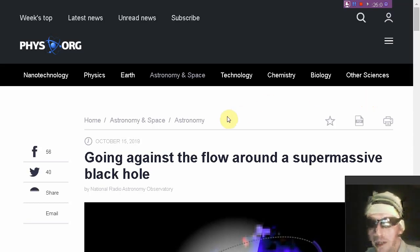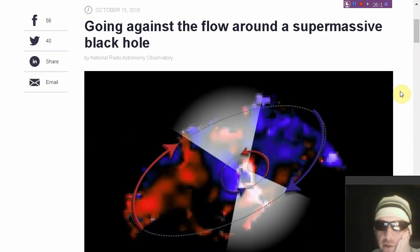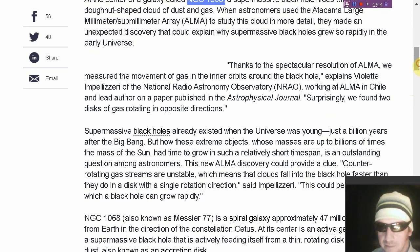And here's another article on phys.org. This one by the National Radio Astronomy Observatory about oppositely rotating portions of gas and dust around a supermassive black hole. Now, the people that I typically talk to on the internet about cosmology will not be surprised by this one bit, just like I'm not surprised by it one bit anyway. This one looking at NGC 1068, and yeah, let me read a quote.